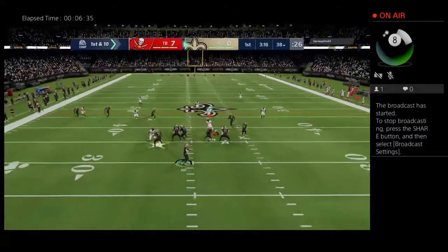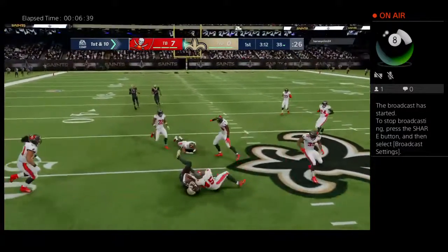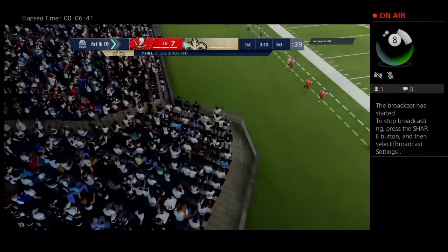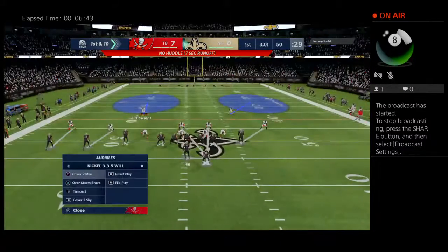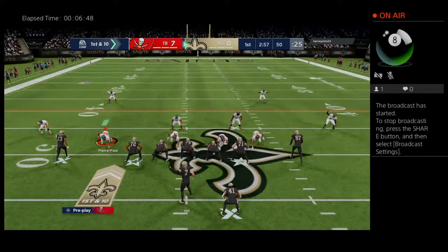First and 10 at the 30. From the gun, here's Hill. That's to his running back. It's Alvin Kamara, and he gets this one to midfield before he's brought down. Good. 12 yards there, good for a Saints first down.